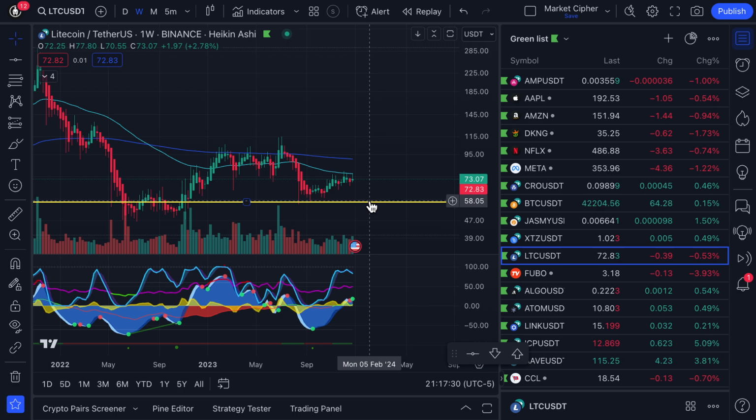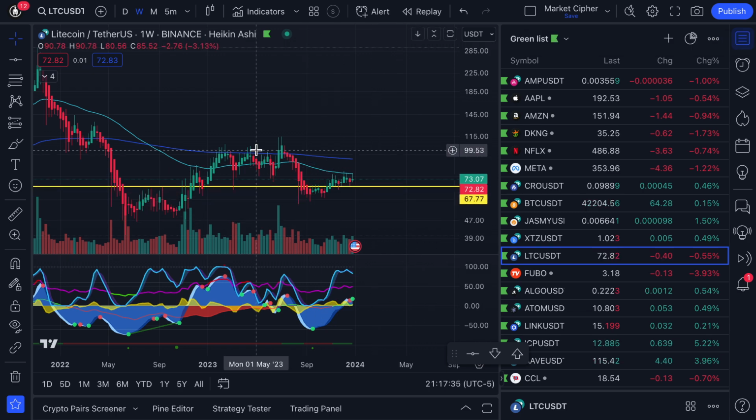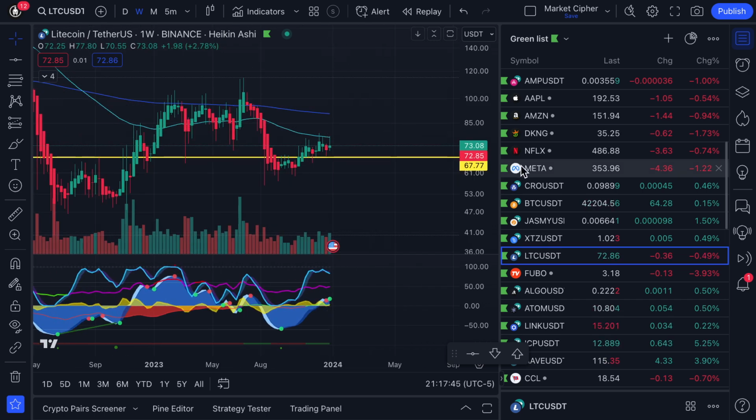Yes, we got a green dot coming in here. Okay, if you want to play that, you could set it at 67.77. I don't like to trade things that are in a downtrend, that are below this 50-week moving average. Okay, you want to trade when it's above it. And look, we got that same signal right there. I'm actually going to call this out. So 67.77 be the stop loss on this one if you guys want to trade this target here.